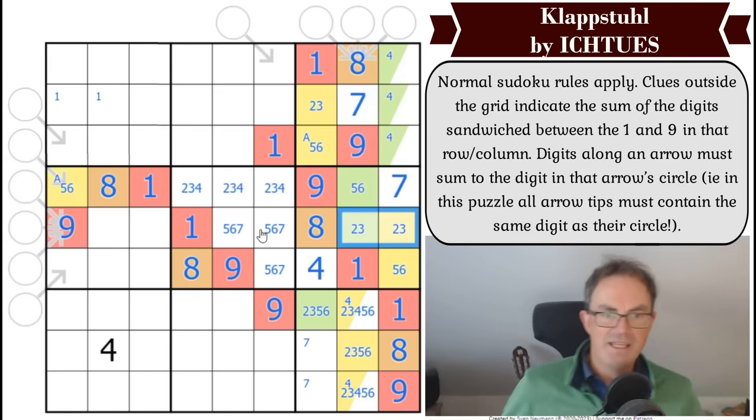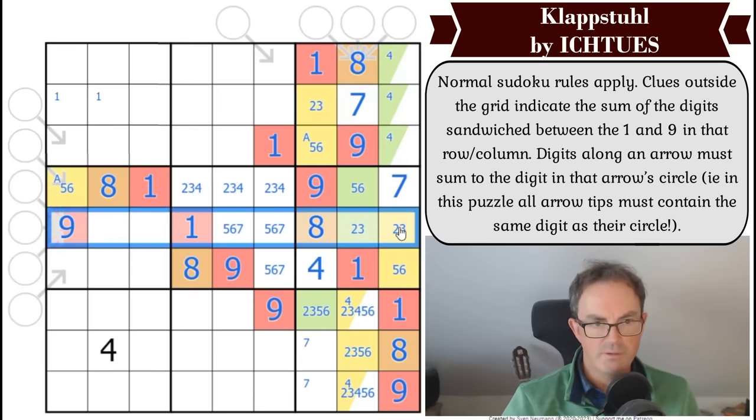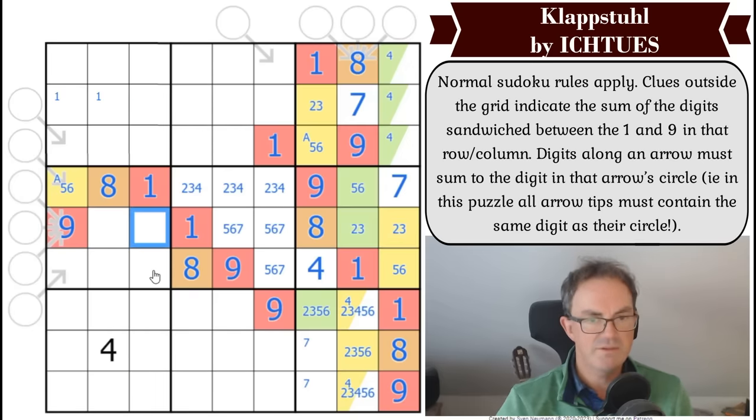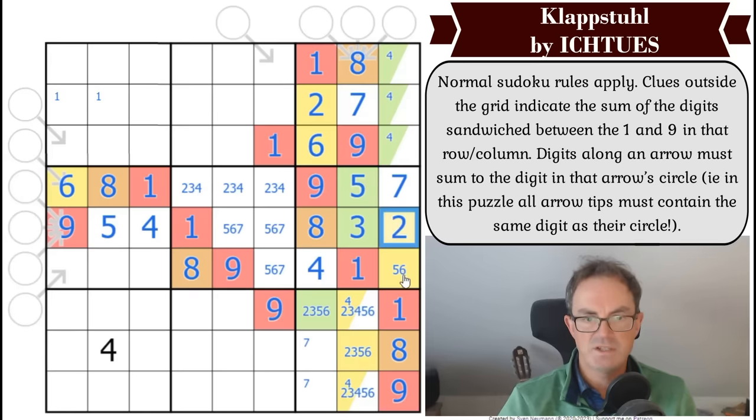I see what you've done here, ICHTUES, you clever little person. Now, look at row 5. This domino has to add up to 9, doesn't it? And it can't use 1, 2, or 3. So it's 4, 5, and that's what that given digit's doing. That's 4, that's 5, that's 6. That's 6 by a thingy. This is adding up to 8. That's 3, that's 5, this is 2, this is 6.